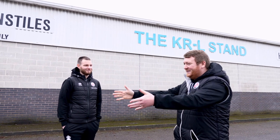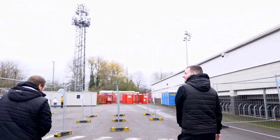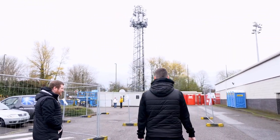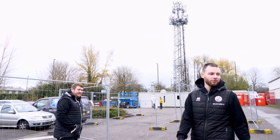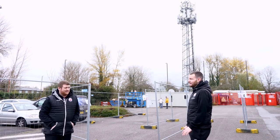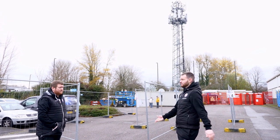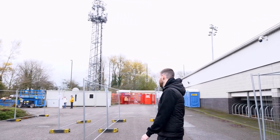Tom, let's go. So as you can see, we're down the north end of the car park. This will be what fans will be greeted with upon arrival. As we put out in the match day guide on the website, everyone on their ticket will either have a north or a south entrance. Being down in the north end of the car park, this is the north entrance.